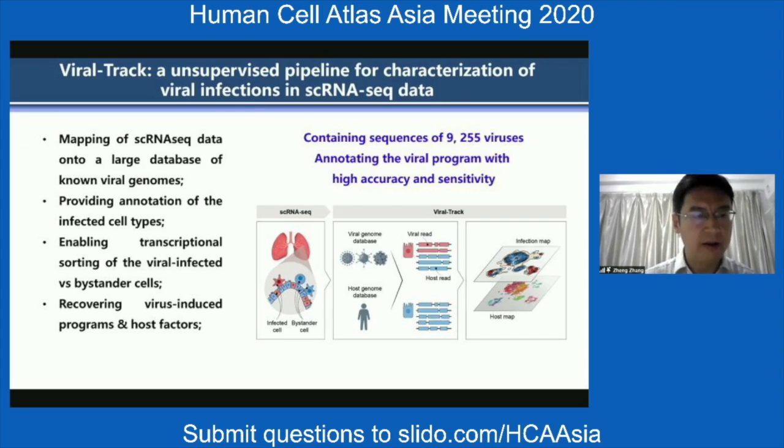ViroTrack can map the single-cell RNA-seq data onto a large database of known viral genomes. ViroTrack can also provide annotation of the infected cell type and enables transcriptional sorting of the virus-infected cells versus bystander cells, and even recover the virus-induced program and host factors. Up to now, ViroTrack contains the sequences from nearly 10,000 viruses.